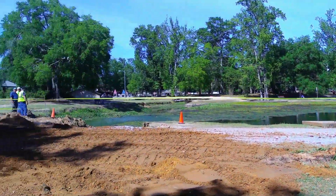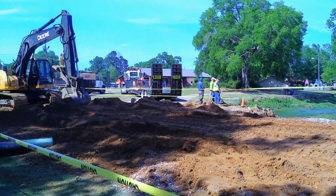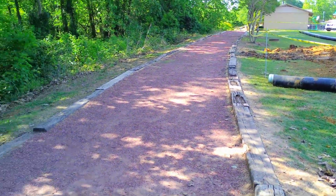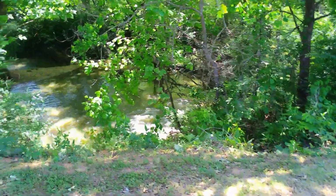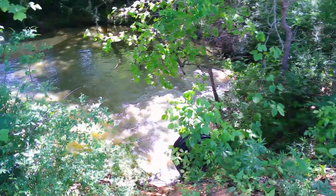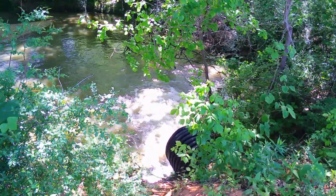Now the drain line that they've got over here draining, which is this mound of dirt right here, and then it drains down. You can see some pipes. It drains down up underneath the walkway here that I'm standing on, and you can hear it coming out of this tube down here, feeding into Catawba Creek.